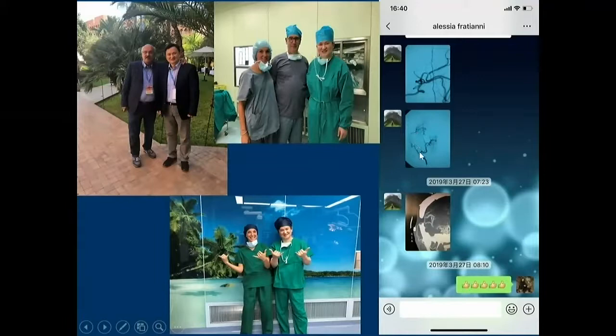And then this is the second case. You can see she did a great job. So bypass, for me, is very easy. Actually what I have done and what I demonstrate here, I believe everybody can do it.